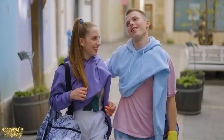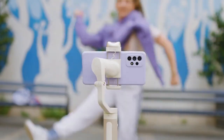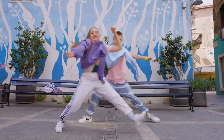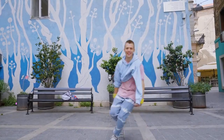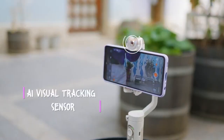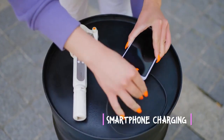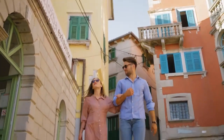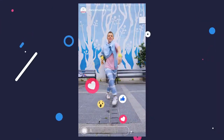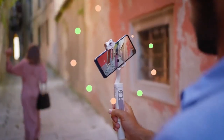The Hohem iSteady V2 is an advanced smartphone gimbal designed to enhance your video recording experience. It features AI face tracking, a built-in LED video light, and impressive battery life, making it perfect for vlogging, live streaming, and more. This gimbal is compatible with most smartphones weighing up to 280 grams. With its innovative AI vision sensor, the iSteady V2 automatically tracks your face, keeping you centered in the frame even as you move. This feature is especially useful for dynamic content creation.